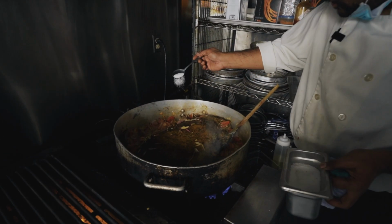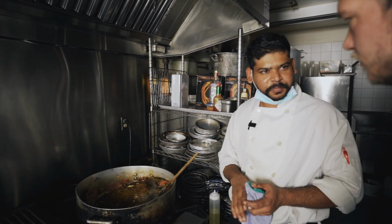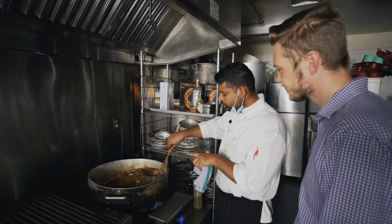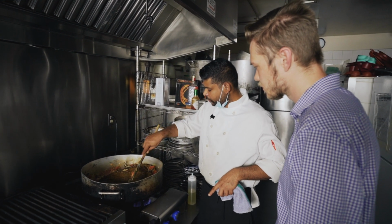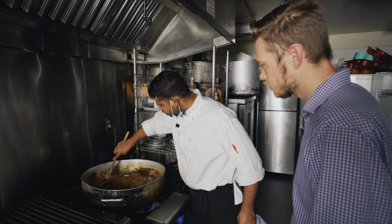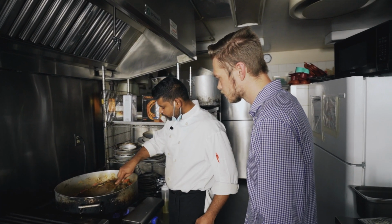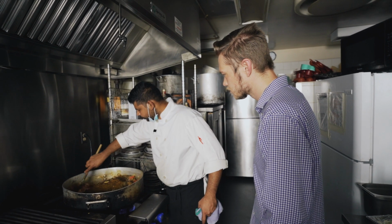And this brisket has already been seasoned. I put lots of salt on the meat. So we need salt just for the onion and tomatoes, which we're making the curry with right now. So look at this. It's nice. I cook the tomatoes a little bit longer. It's fine.